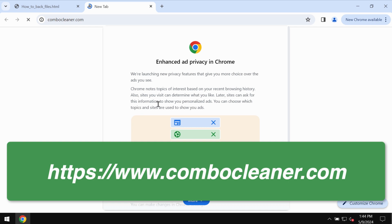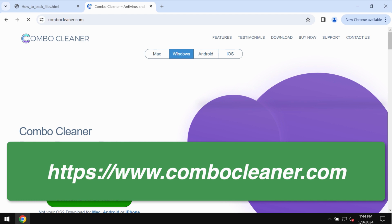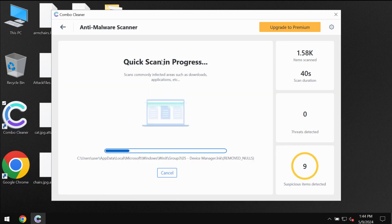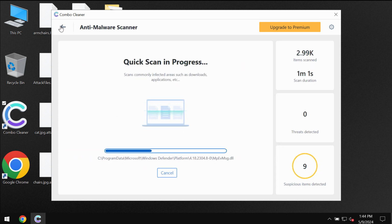I recommend you to remove this ransomware with the help of reliable antivirus applications such as Combo Cleaner, which you may get on the website combocleaner.com. Use the green download button, install the software and start scanning the system. Combo Cleaner is initially in the trial mode and only the quick scan option is available. Click on this start scan button and then the application would first of all update its anti-malware database, which is definitely essential for proper detection and removal of this ransomware or any other types of threats.